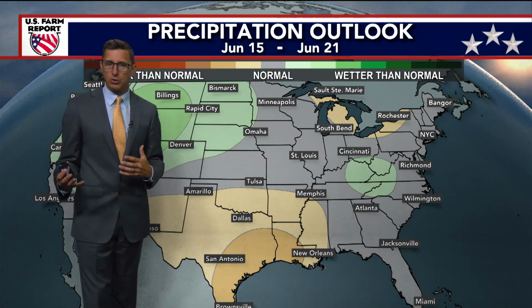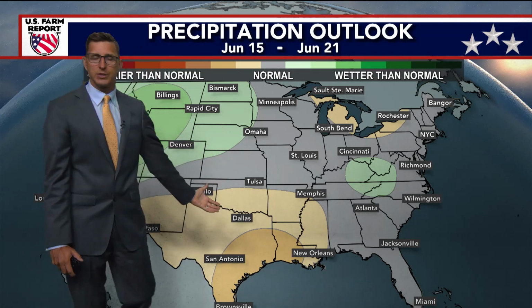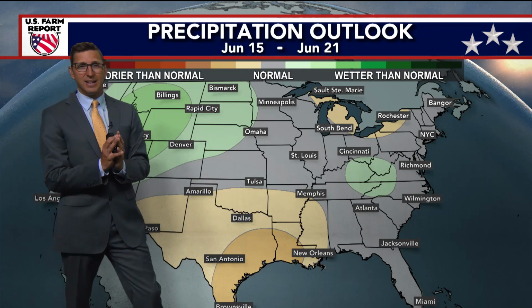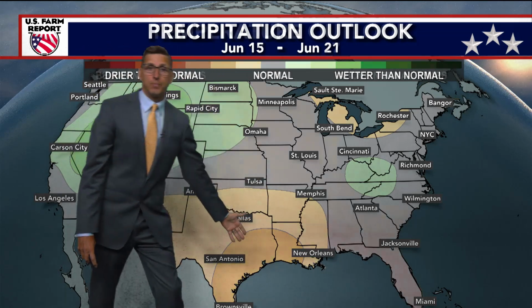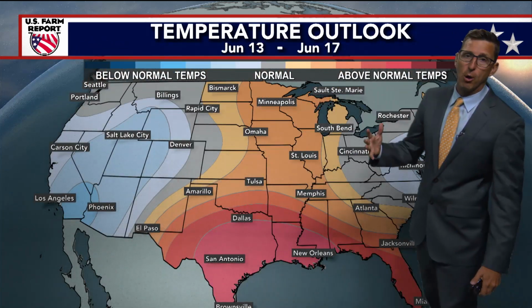Dry pattern still setting up into Texas and Louisiana. So we're kind of flipping where we've seen the wettest conditions and the driest. The problem is we're back into this extreme situation. It's not just enough. It's more than we need, or it's none at all with that pattern in the middle part of June. Temperature forecast reflecting another ridge of high pressure building the middle part of the month.